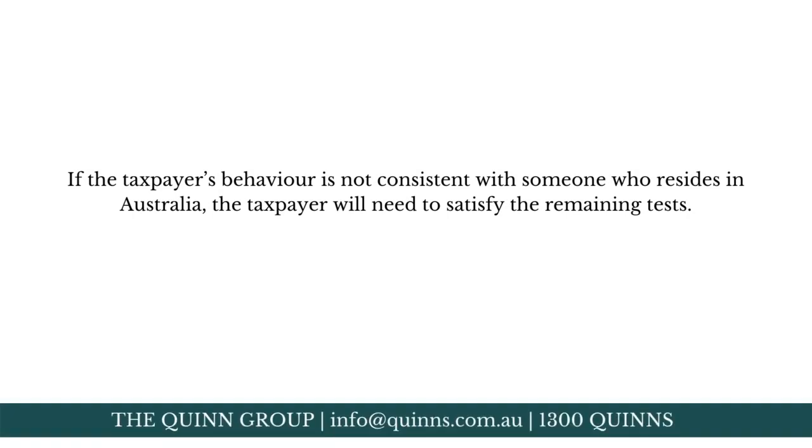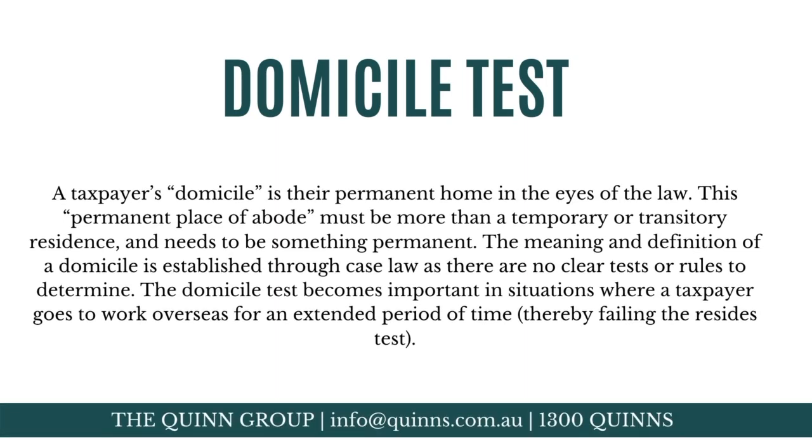If the taxpayer's behaviour is not consistent with someone who resides in Australia, the taxpayer will need to satisfy the remaining tests. The domicile test. A taxpayer's domicile is their permanent home in the eyes of the law. This permanent place of abode must be more than a temporary or transitory residence and needs to be something permanent.